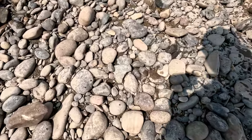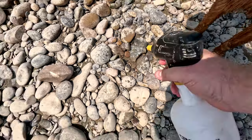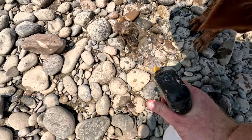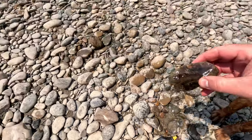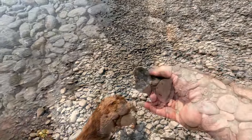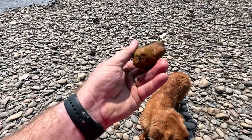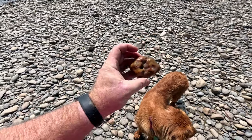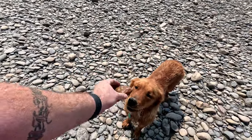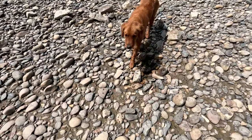We got another one right there. We do. It's really red. A little bit of moss in there. Got us a, I don't know, kind of a jasper agate or jasper, something. Pretty. Oh, blends in with you. Camouflage.